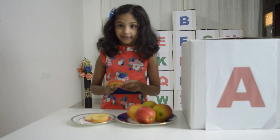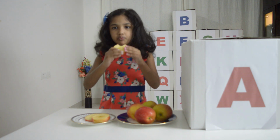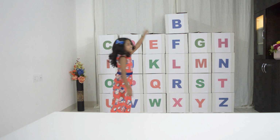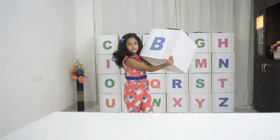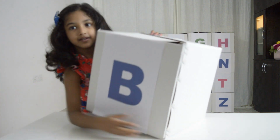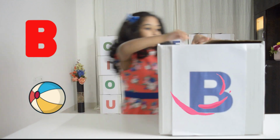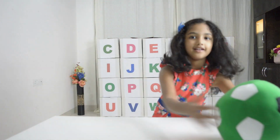I'm going to take a bite of it because I'm super hungry. Yummy. B. B for ball. Ball. It's a ball. Yeah, I love the ball.